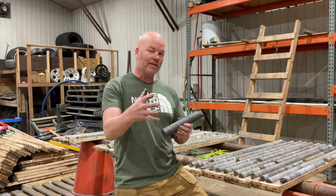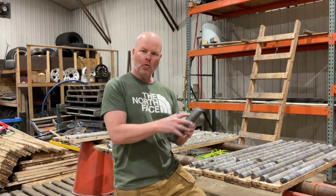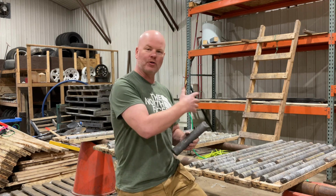Mason is way ahead of us. They've got a full feasibility study. We hope to be doing the same. That's why we're doing all of this. We just need to catch up a little bit.